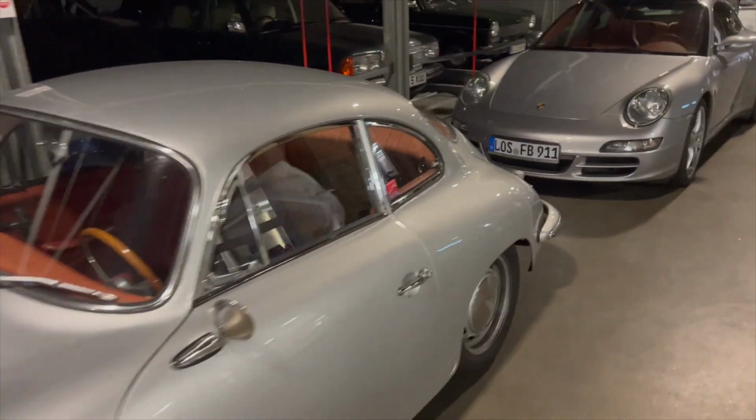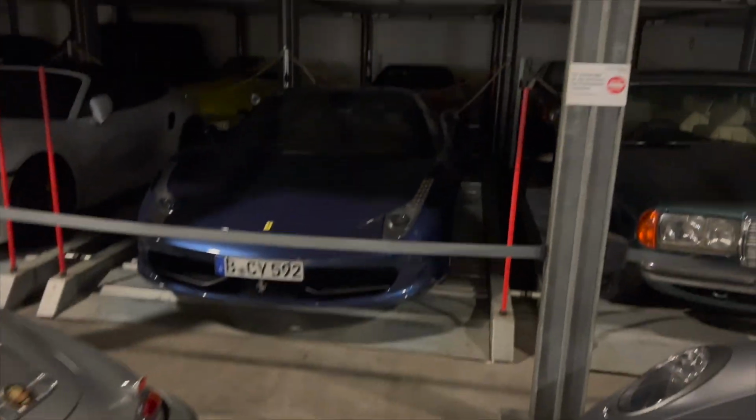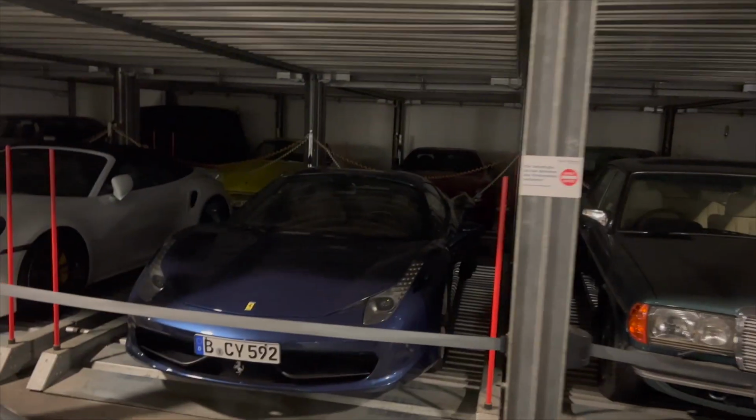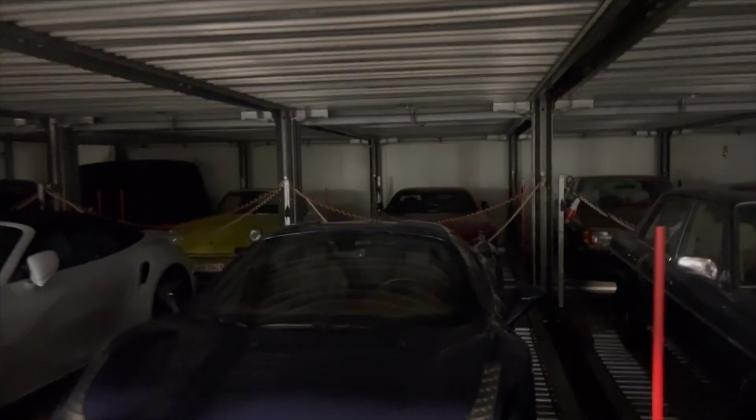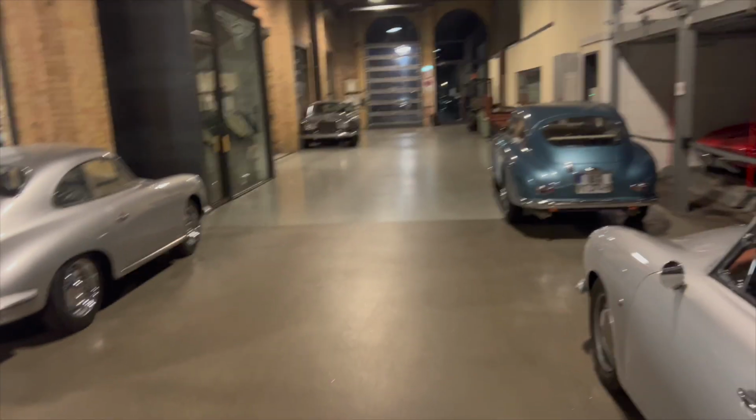So we're now inside the actual museum, and it is already super cool. We've got one of my favorite cars of all time. This is the Porsche 356A, but also some more modern ones, like that's a 458 Italia and a 911 next to it. And then, yeah, it's super cool. Over here we've got some E-Type Jaguars, and they're actually working on loads of cars. You can see there's the garages on the left. It's super cool.